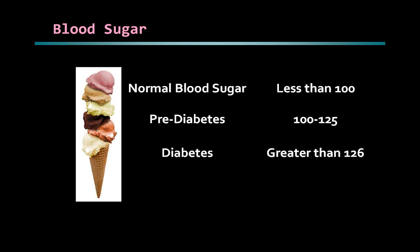The fasting blood sugar reflects just the last 24 hours of simple carbs and simple sugars that you consume. If you have 2 sugars of 126 or greater, that gives you diabetes. So it does make a difference if you're sitting at 124 versus if you're sitting at 99.